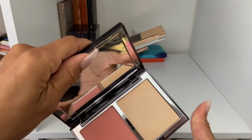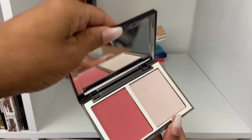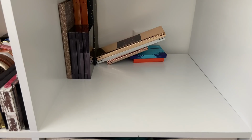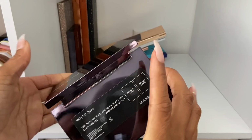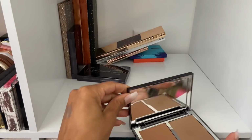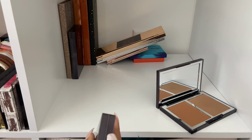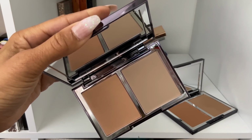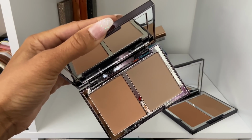This is the blush and highlight duo in Coral Rose. All of his blushes and highlights do show up against my complexion very well. None of them look ashy or too light, which I was actually shocked about, especially with the last one and this one. This is Blush Peony. And then this is the bronzer in Satin Bronze. I think I swatched this one, but I don't know if I've tried it on the face. And then this is the lightest one. I feel like this one would not show on me.